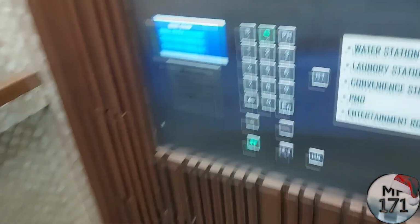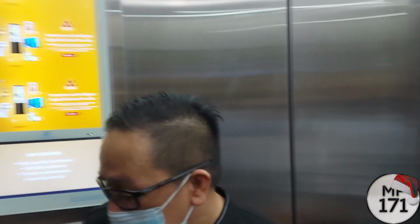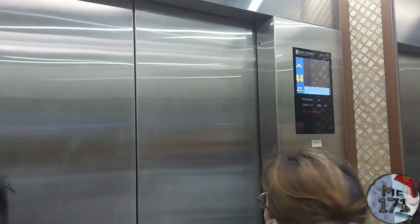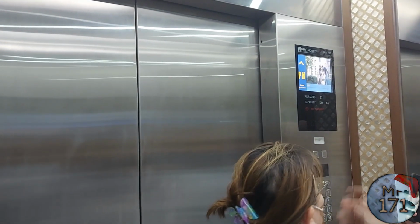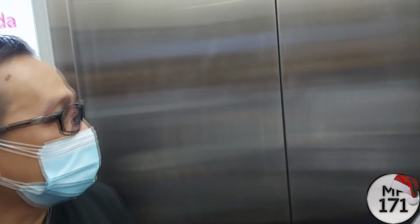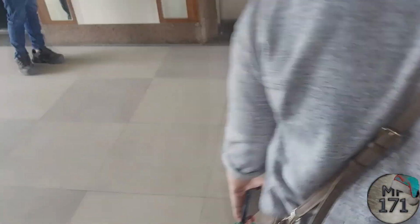Okay, now let's get to the roof deck. Yeah, that's it. You have to enter. Okay, I'm okay here. They do have a similar washer to the older Mitsubishi GPS elevator models, but nowhere near that. So come for the next ride, the final ride down.